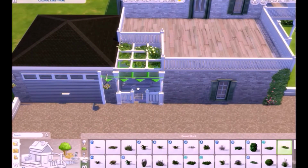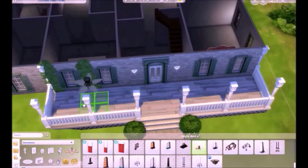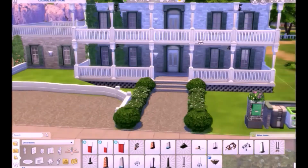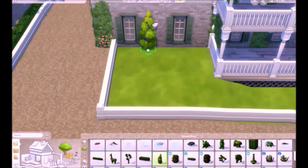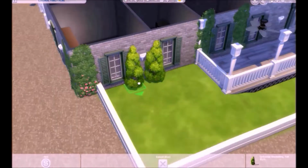So, the reason I built this house: I knew I was building this really big house, and I'm like, okay, what Sims am I going to move into this house? And I've played them a little bit. So my idea was they were an older couple named Barb and Merv. They're actually named after my husband's parents because I wanted them to be foster parents.